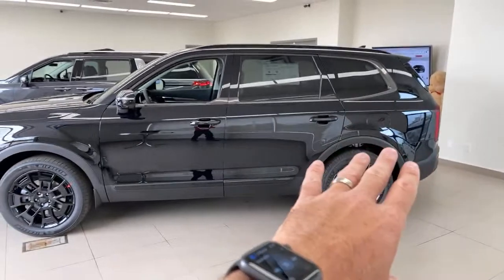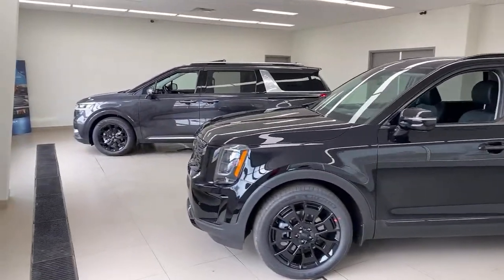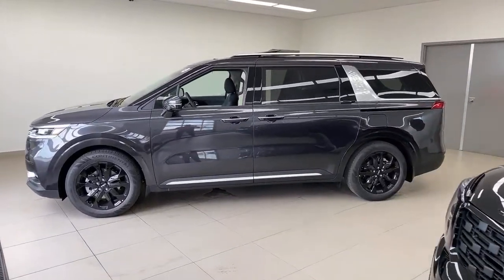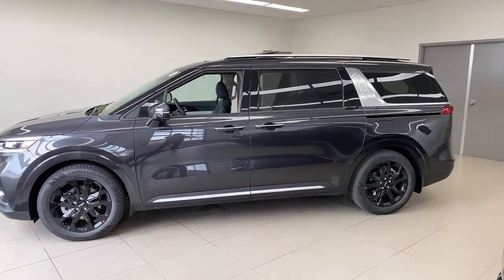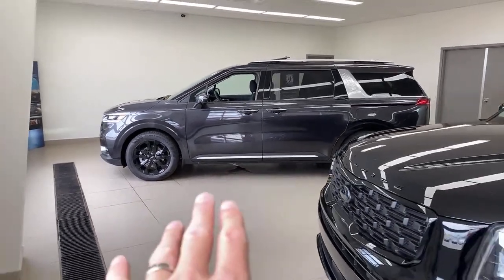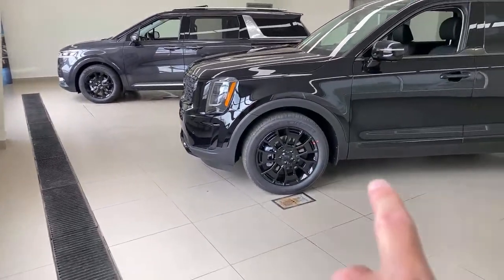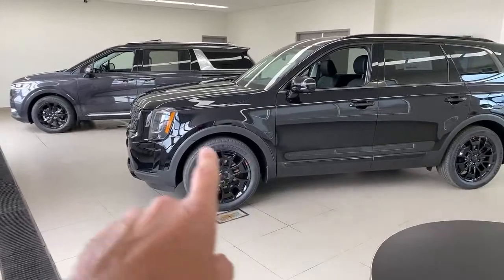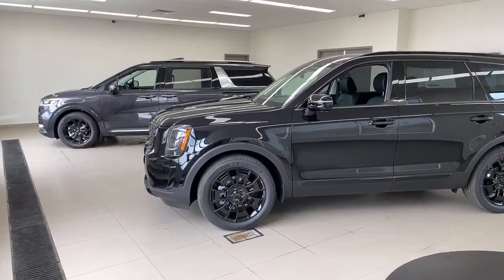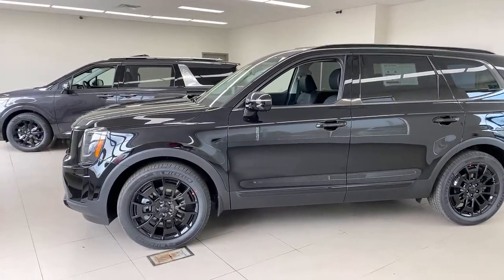So 5,000 pound towing capacity here with the auto-leveling rear suspension, 3,500 pound towing capacity with the Carnival. And again, not that auto-leveling rear suspension, but not the end of the world. Ground clearance doesn't look like a whole lot here. I'll admit it, it's actually pretty impressive. I should probably have brought a tape measure. You're going to have more on the Telluride, but not a ton more, because like I said, the Carnival is intentionally higher up off the ground than other minivans to give you that extra ground clearance.